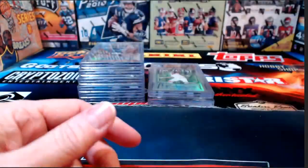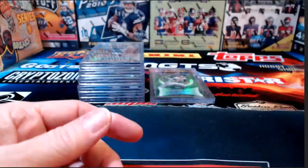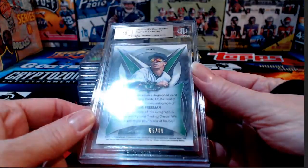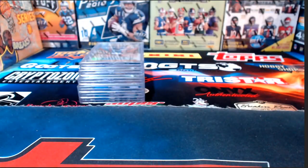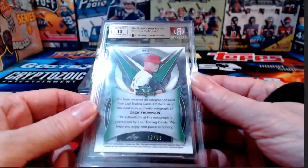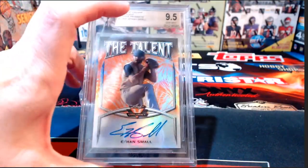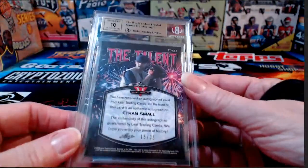Followed by Braden Schumacher, who is an Atlanta Brave. Then you have Riley Green, who is the Tigers. And then Tyler Freeman out behind that, which is, of course, the Indians. Then Reese Hines for the Cincinnati Reds. And there's Nick Quintana. That is another nice one for the Tigers. And you have Zach Thompson, who goes to the St. Louis Cardinals, followed by Ethan Small.